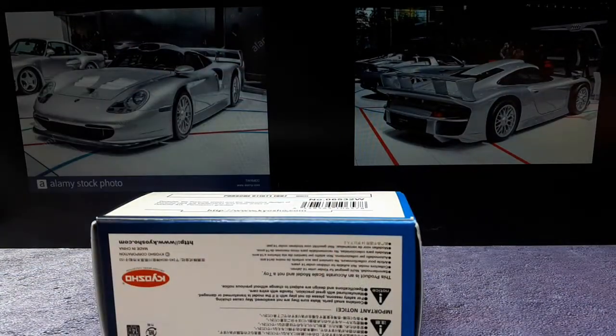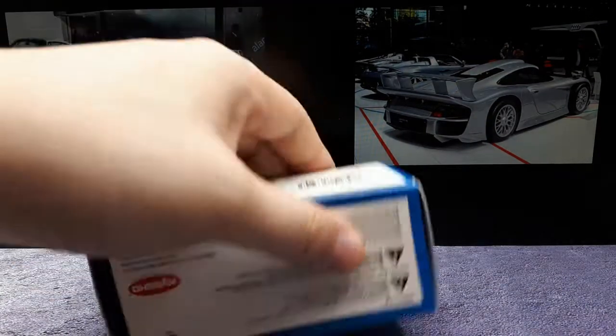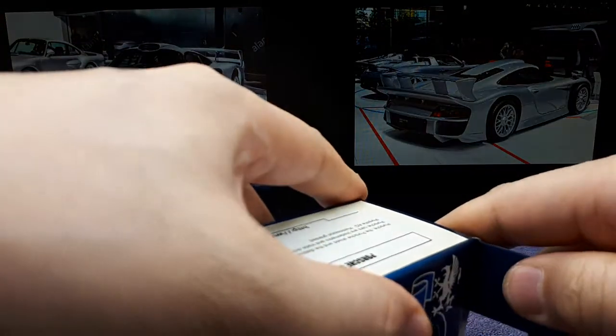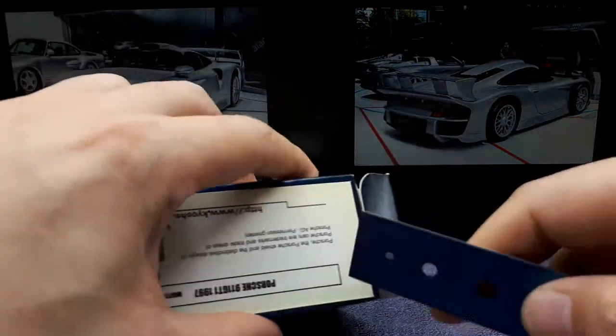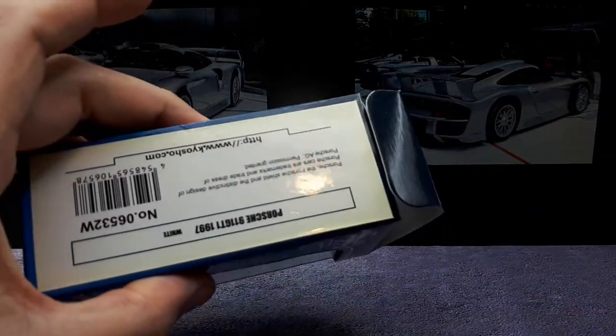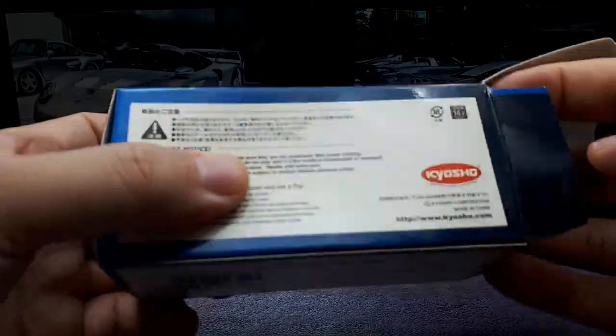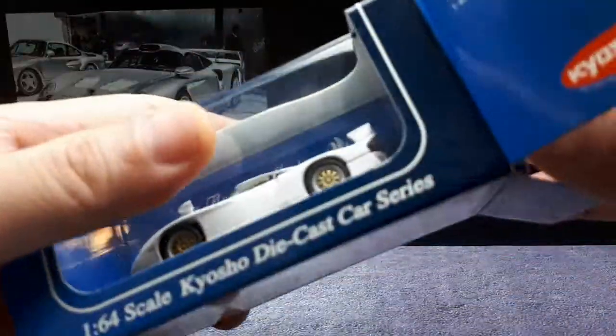Alright, well, let's hope that the paint quality is okay on this one, but we'll see. I don't know if this is someone's personal collection or if this is new old stock. I mean, look at the box, it's quite yellowed, so it makes me think this thing's at least 10 years old, maybe 15. Let's see.